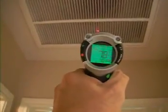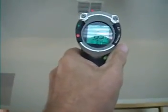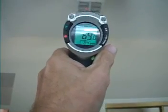Another return. 78, and look in here, see what our register is. 64. Okay, so about 15, that's the farthest away from the cooling, so it's between 14 and 17, average 16.